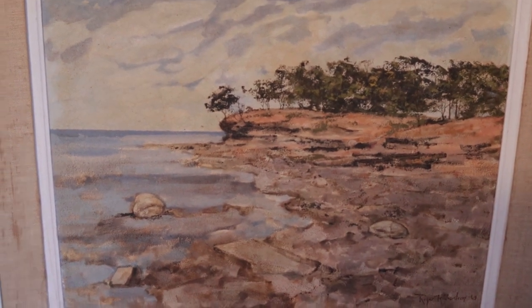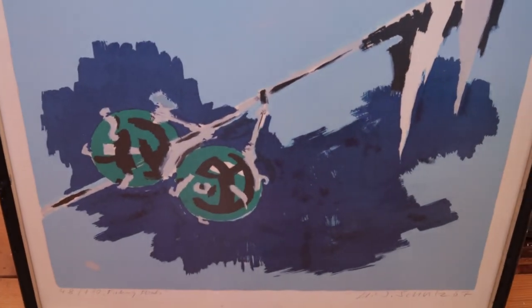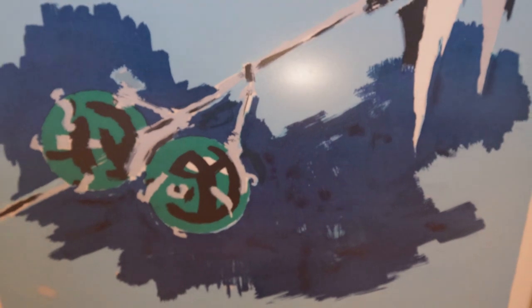Roger Richardson, from the 60s. And a lithograph, German artist, or is this a serigraph? Maybe this is the signed serigraph. I can't remember here off the top of my head, I think it is the serigraph. 48 of 110, fishing floats.